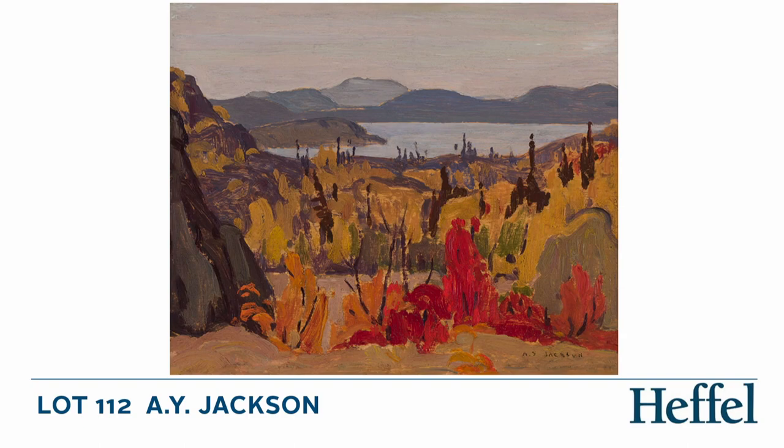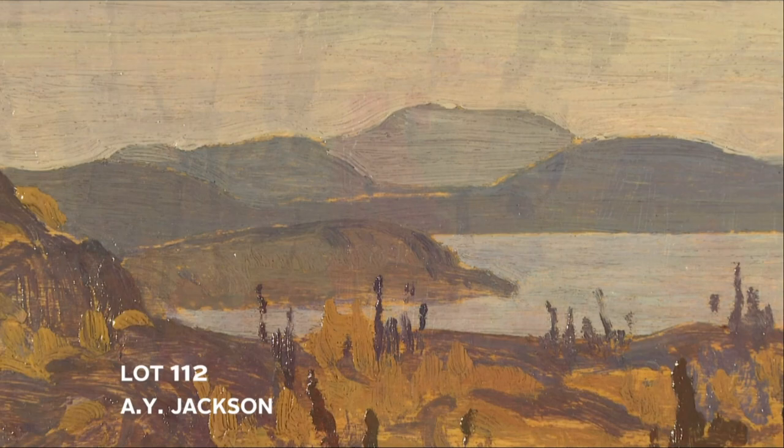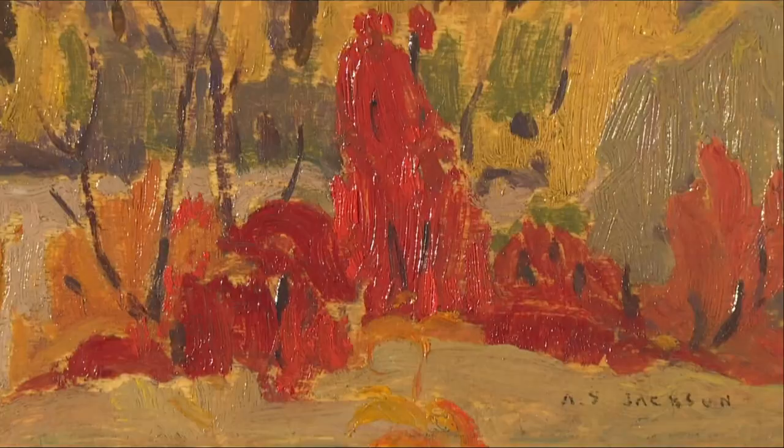Please note in our brochure, lots 112 and 132, the images were mixed up, but as viewed behind me is the correct image for this lot by A.Y. Jackson, Lot 112, and it's the first of four important lots from the Ken Stevenson collection in Calgary. And this is a group period fall color Jackson panel.